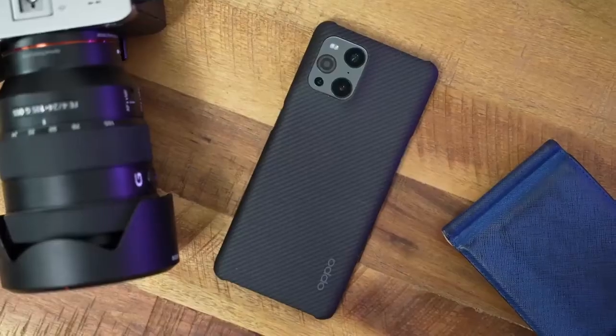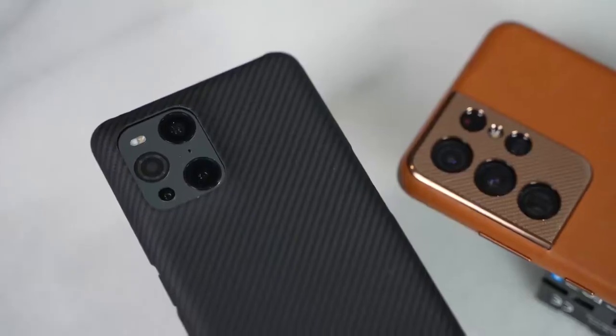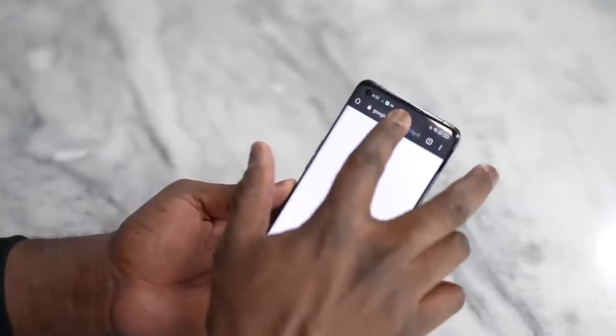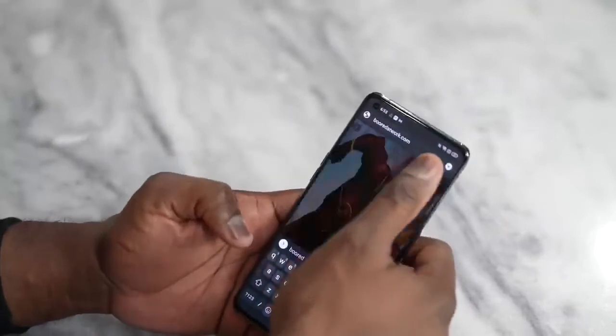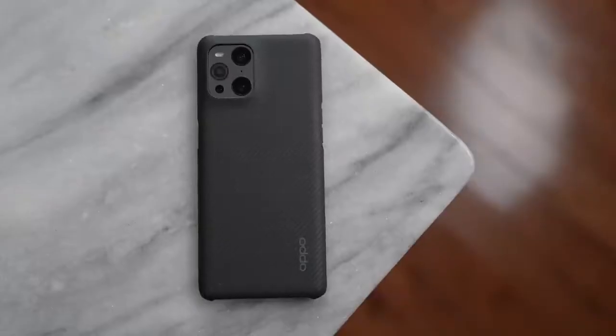So looking at both devices, I think Oppo provides something that people would like to use and see. The operating system looks really nice. ColorOS has done a lot of huge improvements, and it's quite easy to navigate, just like you have with, of course, One UI 3.1.